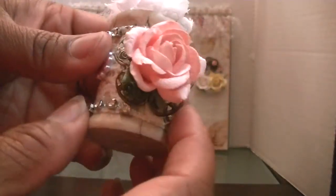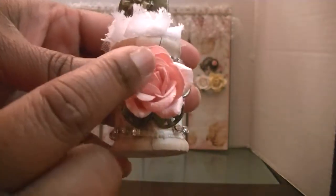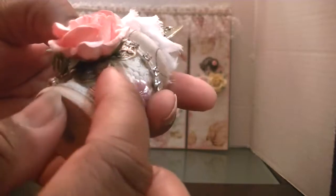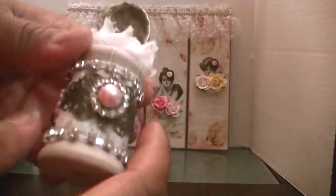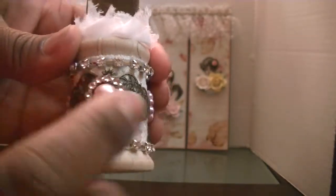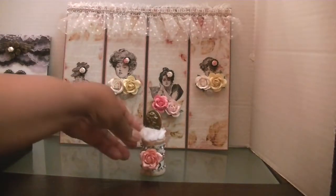That's from D Store, Elegant Embellishments. Here's a flower from my stash. This metal flower is from D Store. And these plastic pieces and this metal piece are from D Store. And this is from my stash. Okay, so that right there is one of the spools I altered.